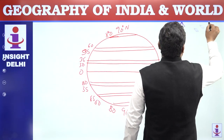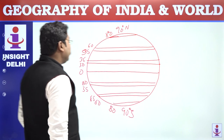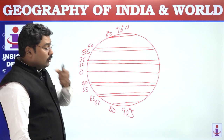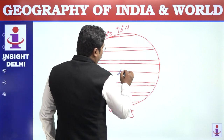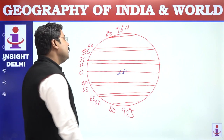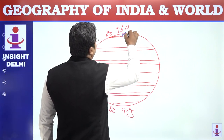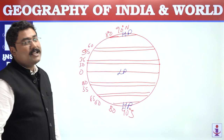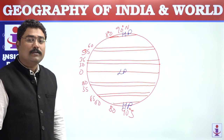If we talk about the equator, which has the equatorial low pressure belt, we can simply say the equator lies in the torrid zone, so the low pressure will be created, higher the temperature, lower the pressure, which will be thermal, and the pole in the frigid zone will have high pressure. So these three pressure belts are thermally induced pressure.